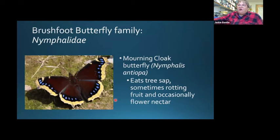And then we move on to the brushfoot butterfly family, Nymphalidae. Hopefully most of you have seen this beautiful morning cloak butterfly. This one eats tree sap, sometimes rotting fruit, and occasionally flower nectar.